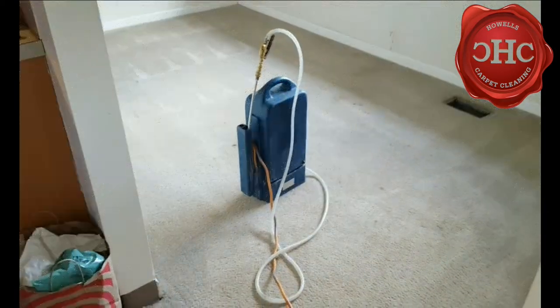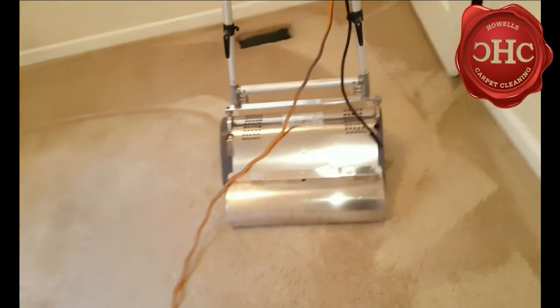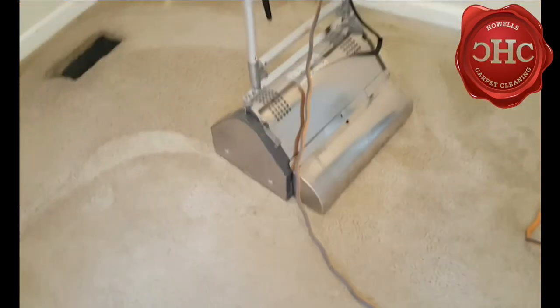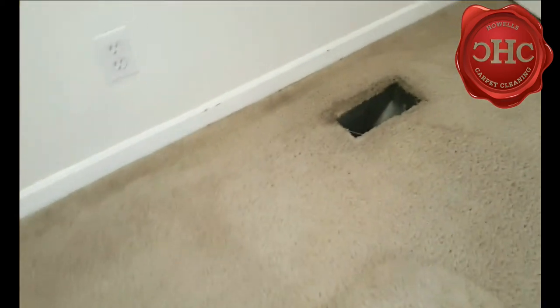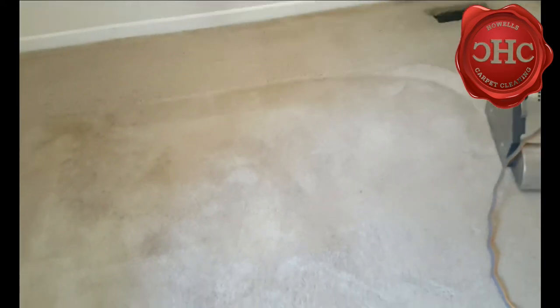Okay, so I've applied the pre-spray to a few rooms, and now we are going to take that cylindrical brush machine, CRB for short, and we're going to agitate all the carpeting with this machine. And what it's going to do, as you can see, is scrub that pre-spray throughout all the carpet fibers, and it does a really good job.